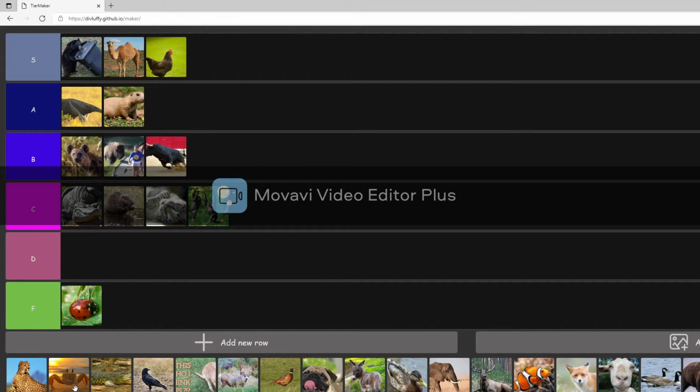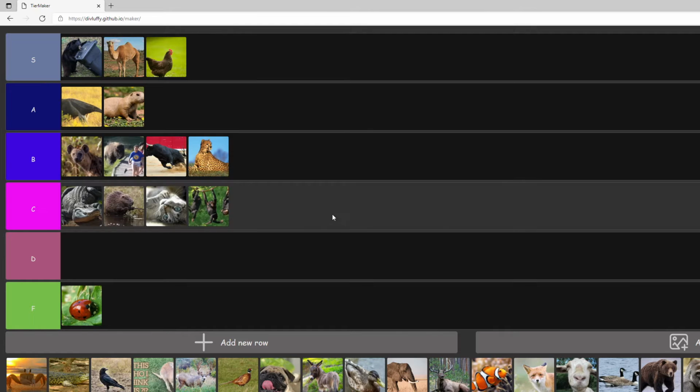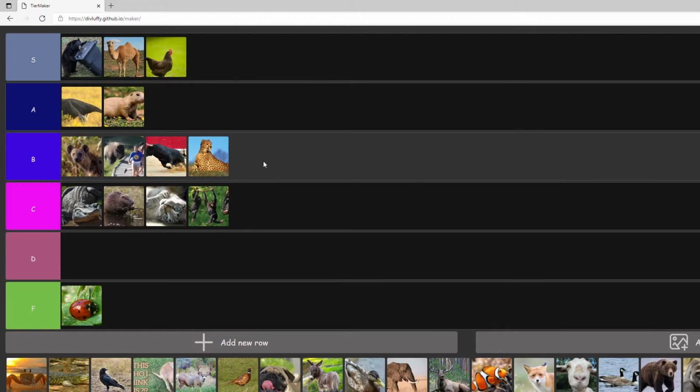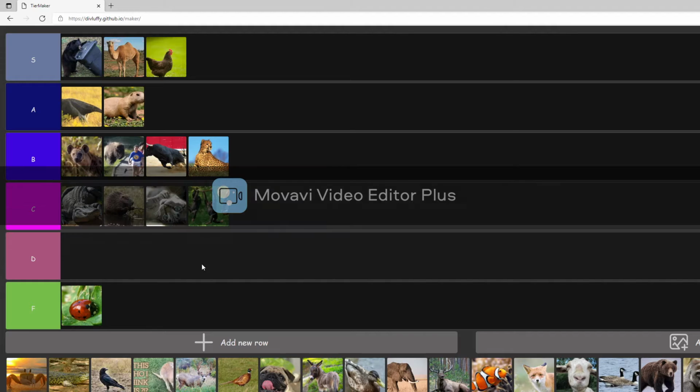Next on our list, we got cheetahs, fastest land mammal. Just for that, put them at B tier. Also, they look really cool and they make cute noises, so B tier. They're even better pets than regular cats. Okay.